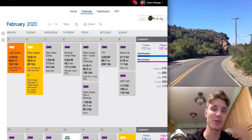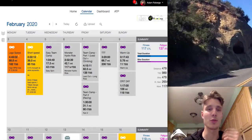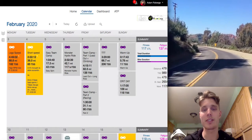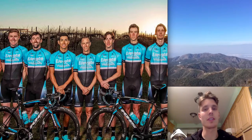Right away. So for physical training this week, we'll analyze the training camp with Elevate Webiplex Pro Cycling. To start, before we go into detail on each training day, I thought it would be interesting to describe a typical training camp day. A typical day starts at about 7 a.m.